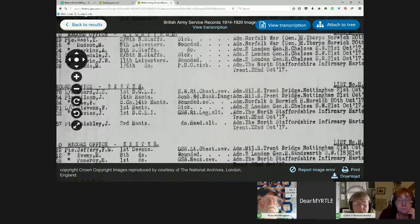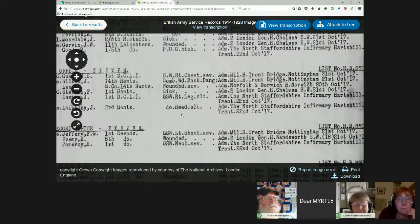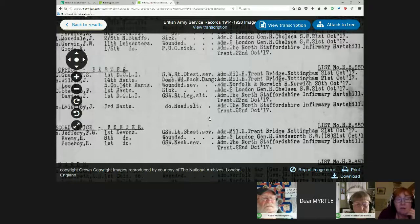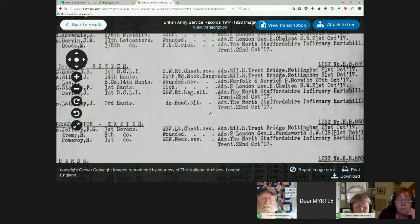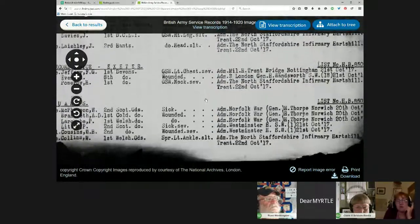Oh, there. So the GSW right leg, and bomb. Gunshot wound. Yeah. Something bomb, slight, bomb WD back. That sounds terribly, terrible records. CV for severe. Yeah, they're trying really hard in this typed index to keep track of who's where and what their indications were. So it's great when you do.